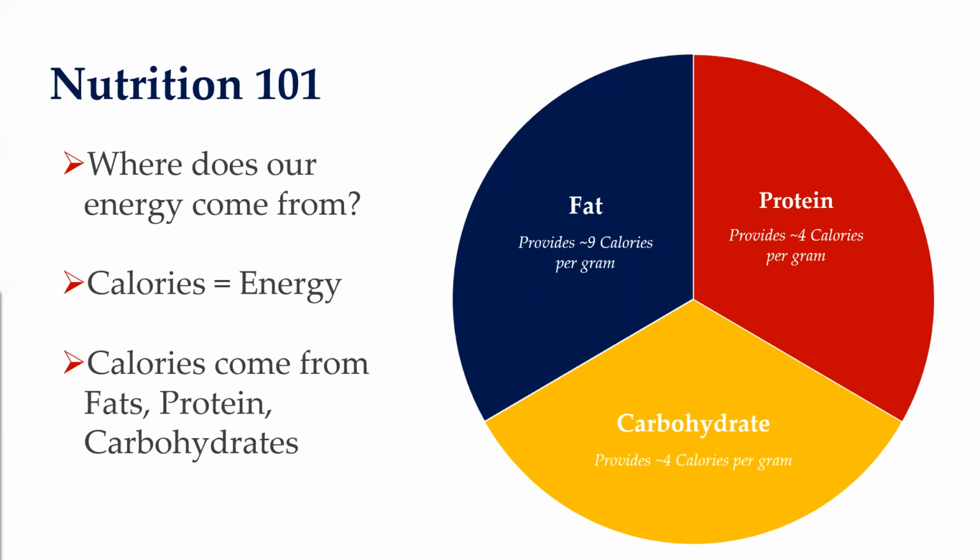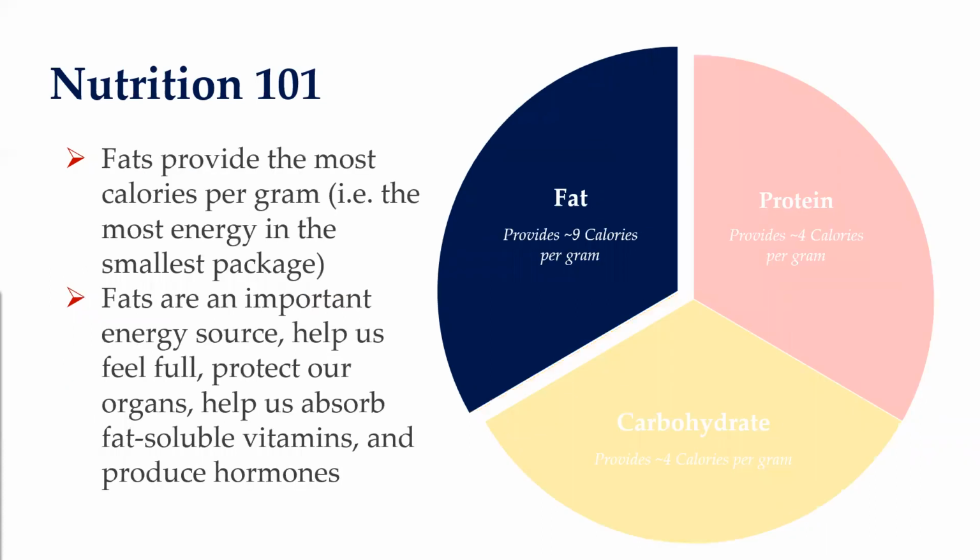And you can see here, in this little table, fat provides 9 calories per gram. Protein provides about 4 calories per gram, and carbohydrates provide about 4 calories per gram. So fat is providing a lot more energy per gram than protein or carbohydrates. But all of these are important in our diet. Talking about fats for just a minute, they provide the most calories per gram, which just means it's the most energy in the smallest package.